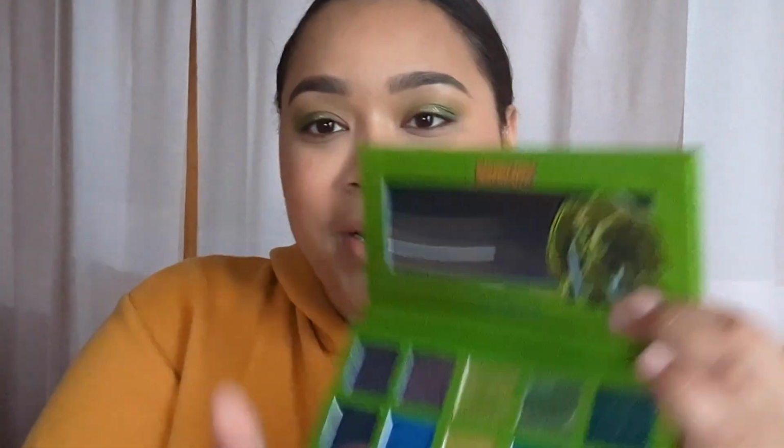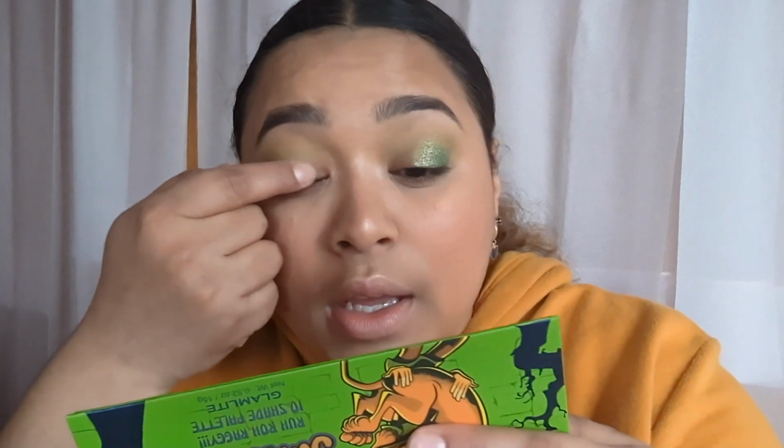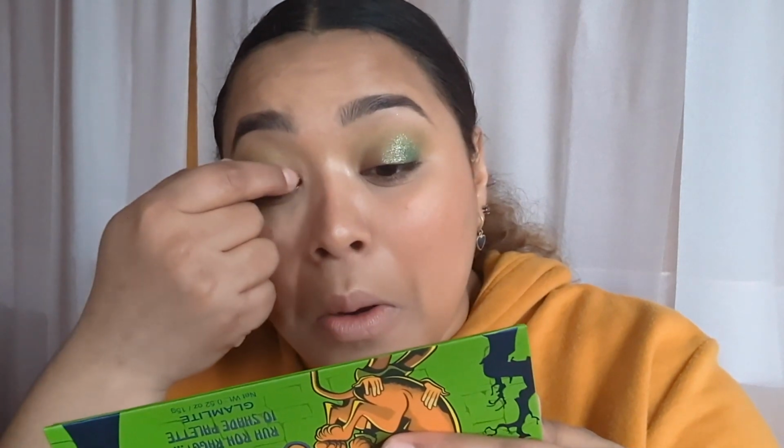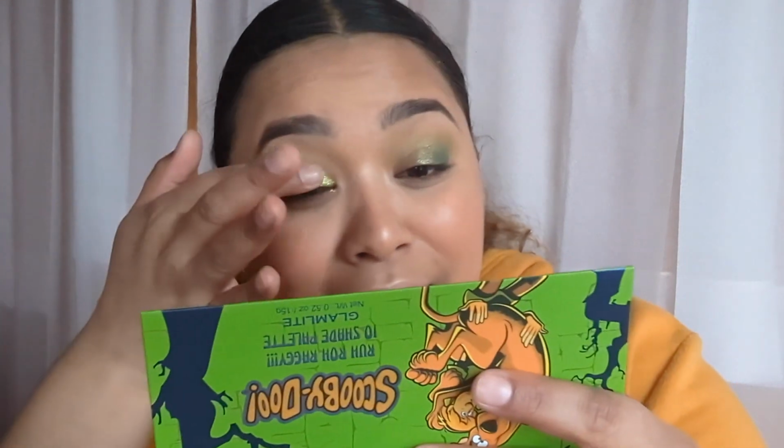Okay, then we're gonna take, I guess this is shimmer number 3, which is a more lime green. Oh my gosh, that is so pretty. And put that in the center of the lid. Well, in the front half. So pretty.